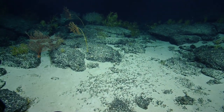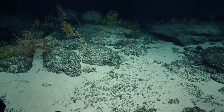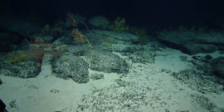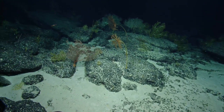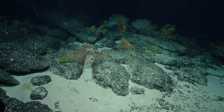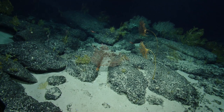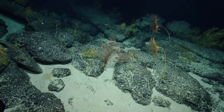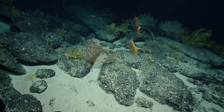Ooh, that's a garden up ahead. That's pretty. Oh, yeah, look at the big hemi. Hemicorallium. I think the next watch is going to have some fun up here. Yeah, I think they're going to have a lot of fun. I just want to find my hatchet fish again.